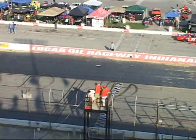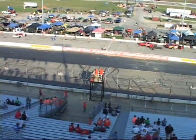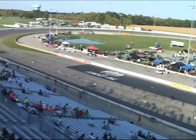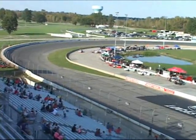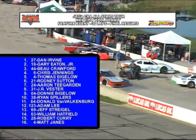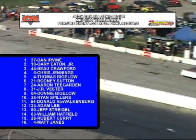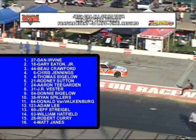Attention down the pit area. All equipment cannot be moved until after the completion of the last race of the day. All pit equipment cannot be moved until after the last race of the day. Also, the 78 team, if you would, please stop where you're at. All equipment needs to stay in their pit stalls until the end of racing today. Thank you.